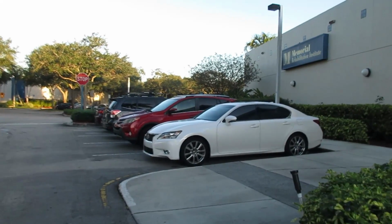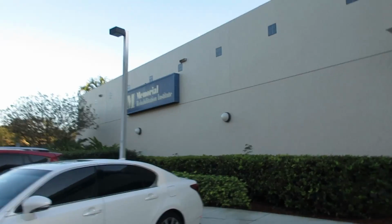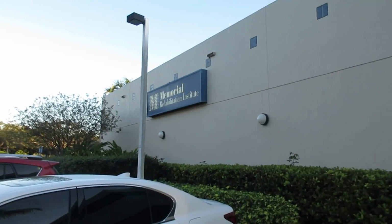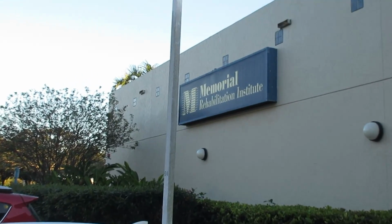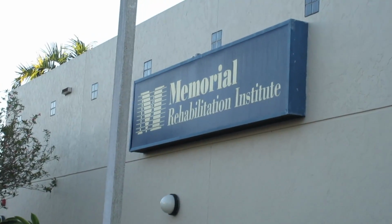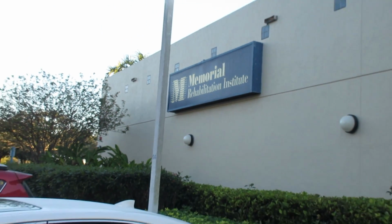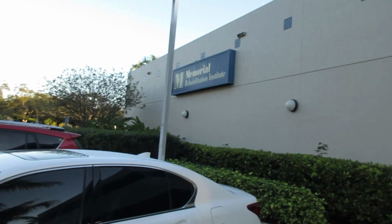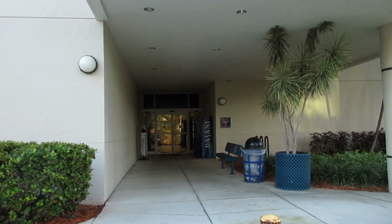And I will get up to the sign and show you what it says. I'll pan it in. There you go. Memorial Rehabilitation Institute. Okay, and I'm panning around to the actual entrance.